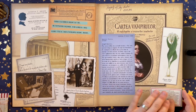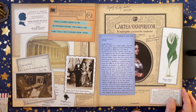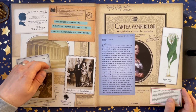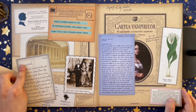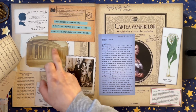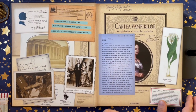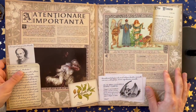Here you can see some pictures. Here you can see the wild garlic, which as far as I know is also called bear's garlic. Here we have a picture with a Bible and some wild garlic, and that picture can be moved. And then you have another letter, which can also be moved. And here we have a picture with the British Museum. Here, oh, it looked like it can be removed, but it can't. Here it's like a telegram. And then our story starts.